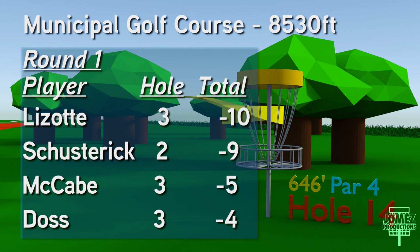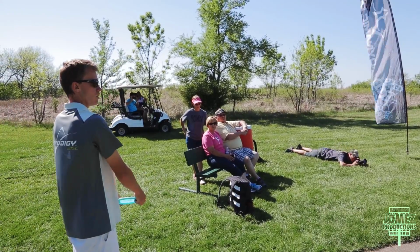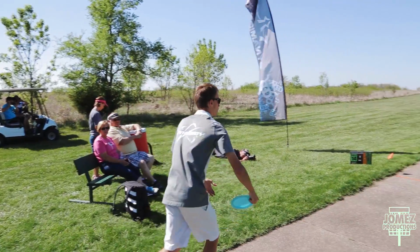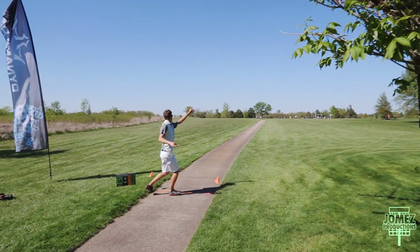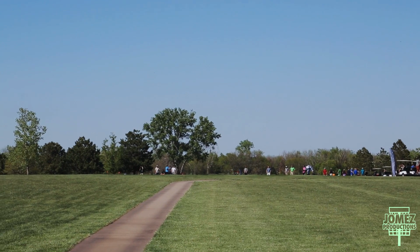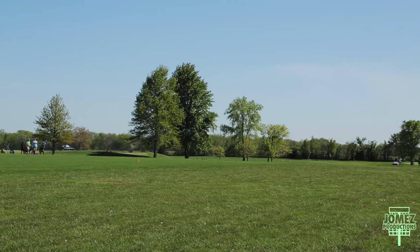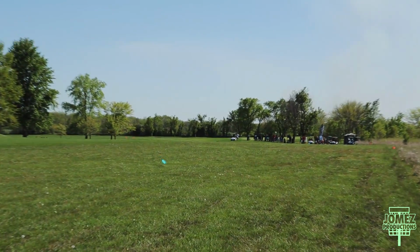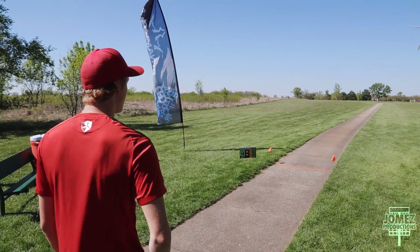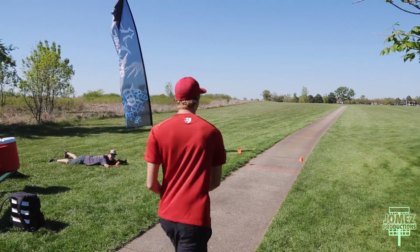All right, hole 14. Par 4, 646 feet. Yeah, this one, it's OB with the long grass on the left side and the out of bounds on the right. It veers a little bit to the right going towards the basket. We had a little bit of a headwind driving off of this tee. I threw the 400G D3. And I thought that I was closer to the longer grass, actually. It kind of is a blind shot over the hill. You can't see really where you land.